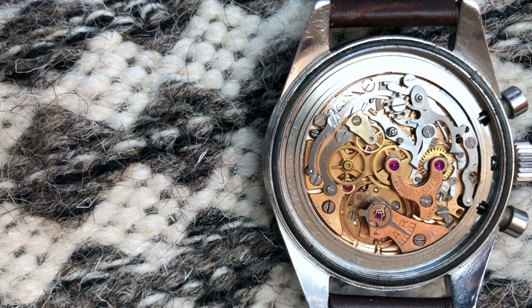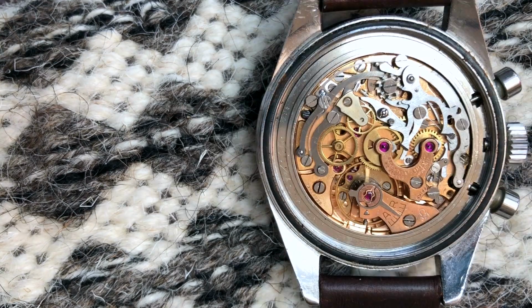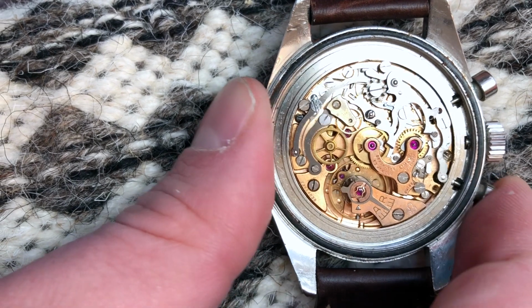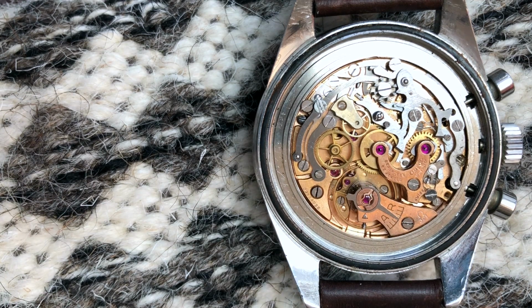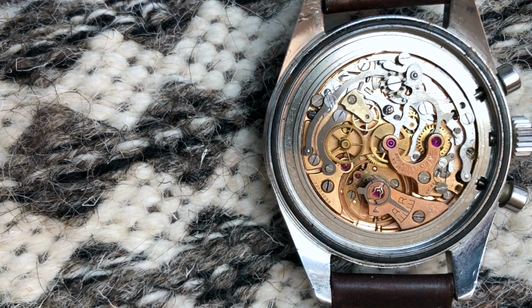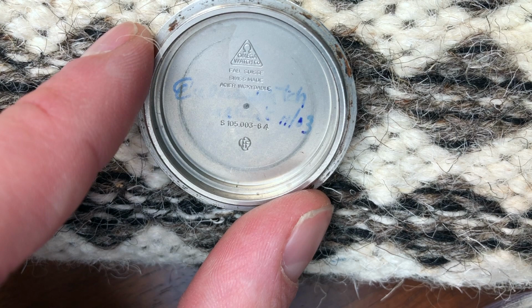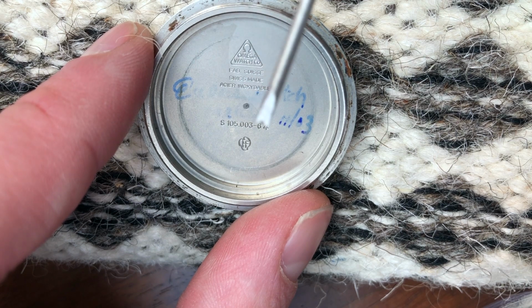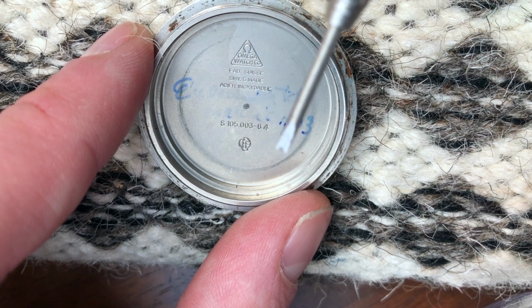Several engravings on the watch show Omega 321, 17 jewels, Omega Speedmaster, and the serial number. The case back has Omega etched, as well as the reference number 105.003-64 and Huguenin Frères, the caseback makers.